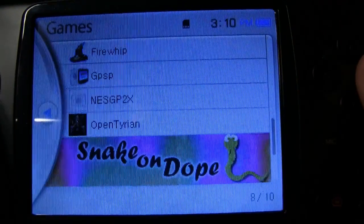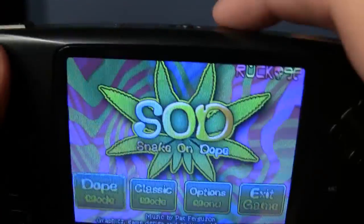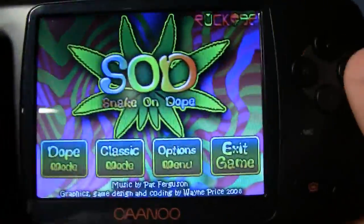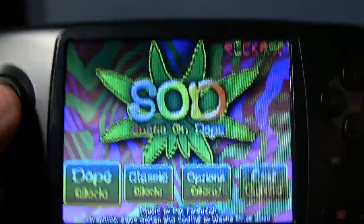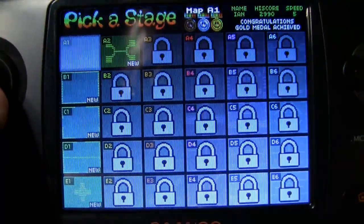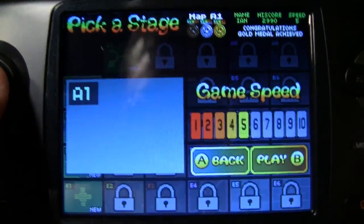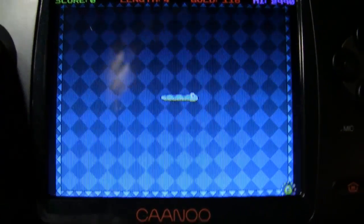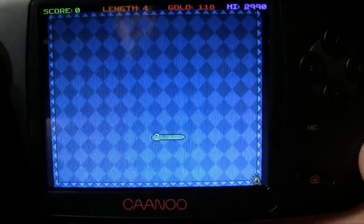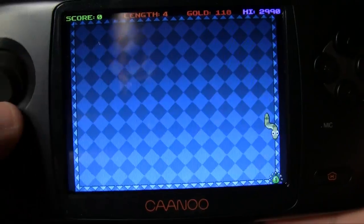Okay, games. What's next? Snake on Dope. Blech, voice crack. This game is very unique. You can play regular Snake in classic mode, or you can play in dope mode, where every time you collect a power-up, the screen gets a little bit more wiggly and vomit-inducing. And yeah, you can unlock other levels that have obstacles in the way. So you want to go for a high score in the level so that you can unlock more.